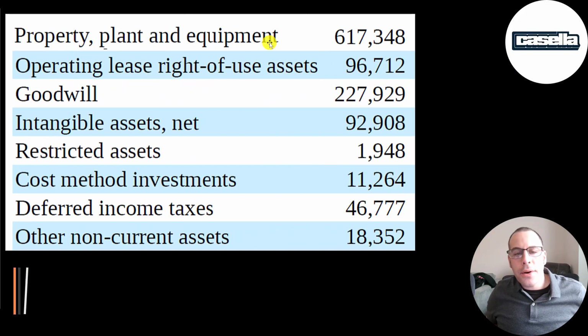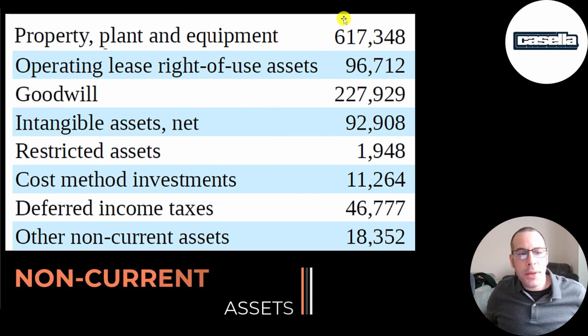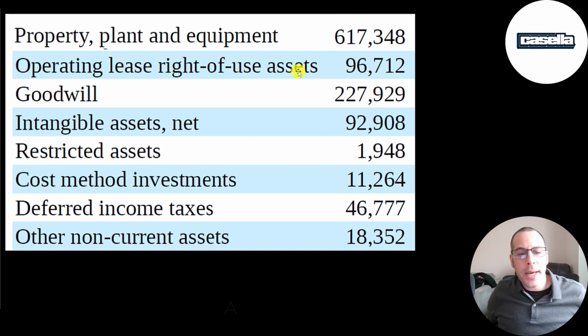Let's look at their non-current assets. $617 million of PP&E, $97 million of operating lease right-of-use assets. This is when the company leases some equipment or its landfills.